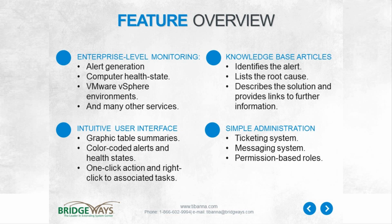One of the most important features are the knowledge-based articles. Along with each alert that is generated, there's an associated knowledge-based article which identifies the alert, tells you what caused the alert, and how to fix the alert. And by the way, these knowledge-based articles were written by Microsoft or by our own internal experts in the case of the alerts referring to VMware, Oracle, and the rest of our suite of management packs.